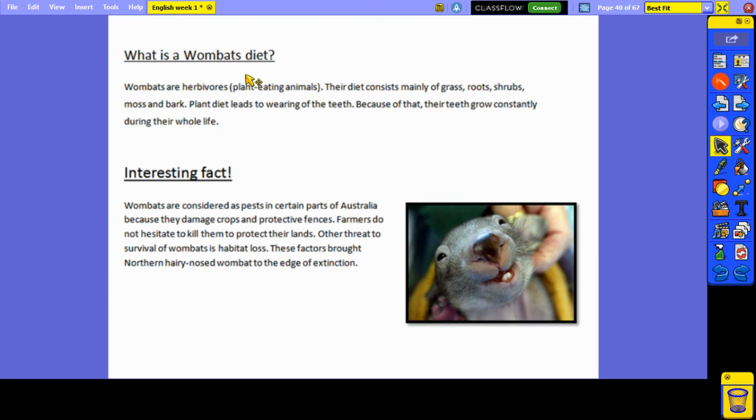What is a wombat diet? Wombats are herbivores, which means plant-eating animals. They only eat plants. Their diet consists mainly of grass, roots, shrubs, moss, and bark. Plant diet leads to the wearing of their teeth. Because of that, their teeth grow constantly during their whole life.